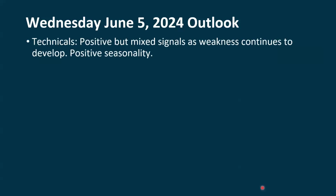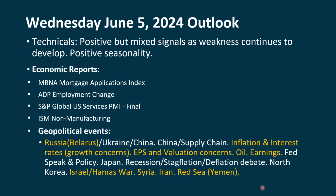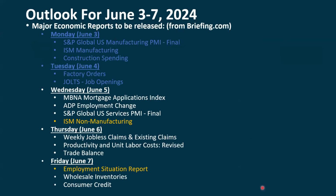But when you look at it during an election year and you take it in the bigger context, we do have positive seasonality. We're going to get the MBA Mortgage Applications Index, the ADP Employment Change, the S&P Global U.S. Services. We got the manufacturing on Monday. Now we're going to get the services report. This is the big one, the ISM non-manufacturing, or you could say services. And then we want to keep an eye on all the crazy things going on.